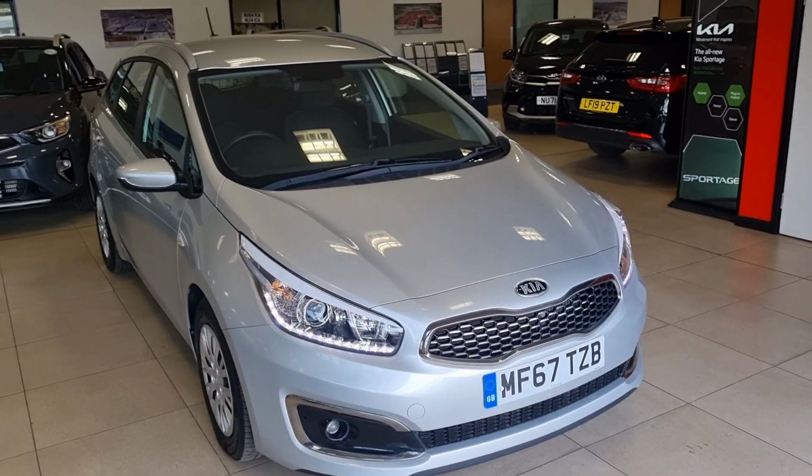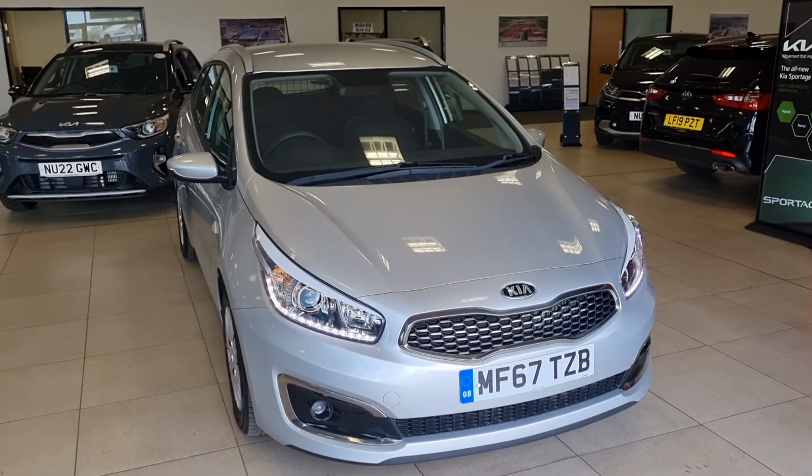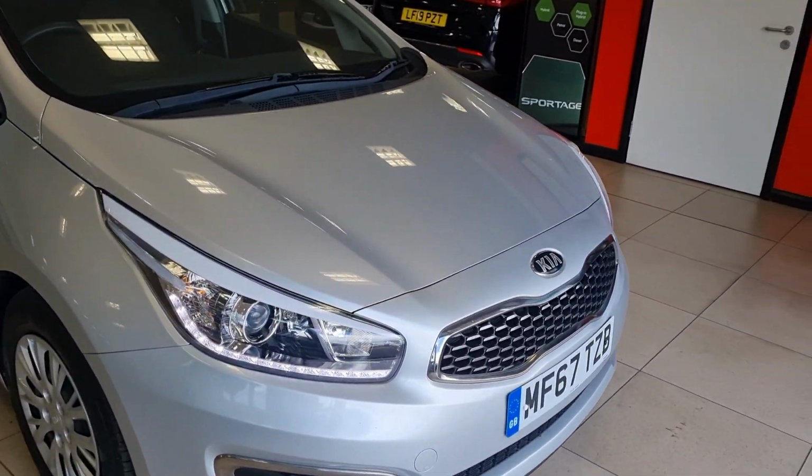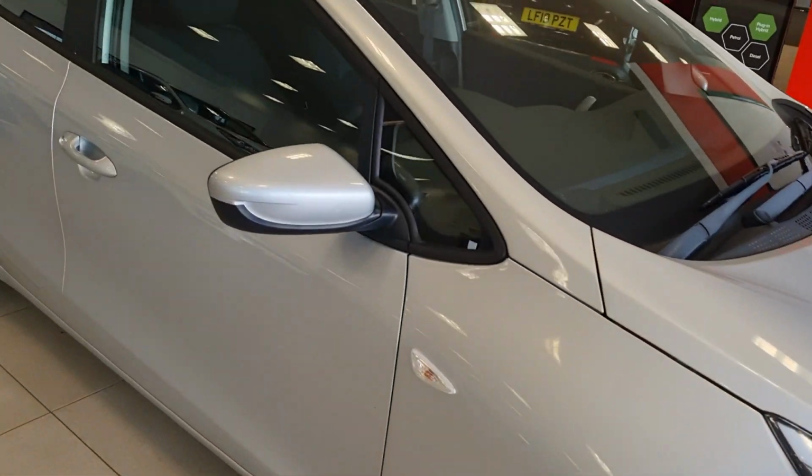Welcome to Stockton Kia. Here we have a 67 plate Kia Ceed Diesel 1. It's a 5-door in metallic silver paint, it's the estate version. Got lovely daytime running lights. It's a 1.6 6-speed manual diesel.